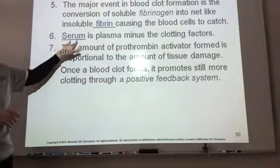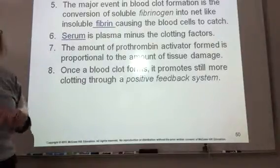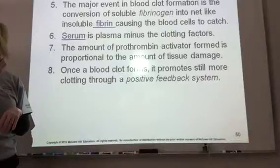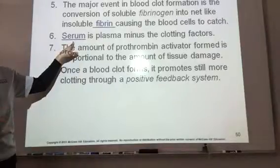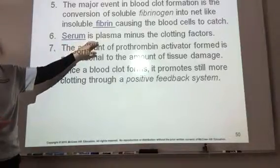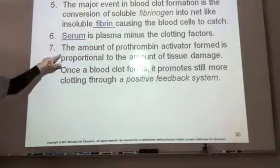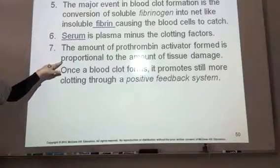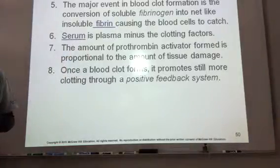And then serum is plasma minus the clotting factors. So if you've ever had a cut and you get a scab and that white clear liquid comes out of it, that would be the serum. So serum is plasma minus the clotting factors. It's going to be clear. The amount of prothrombin activator formed depends on the amount of tissue damage. So huge injury, large amounts of prothrombin. Small injury, not so much.